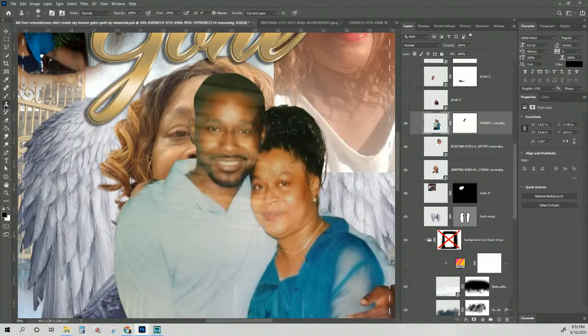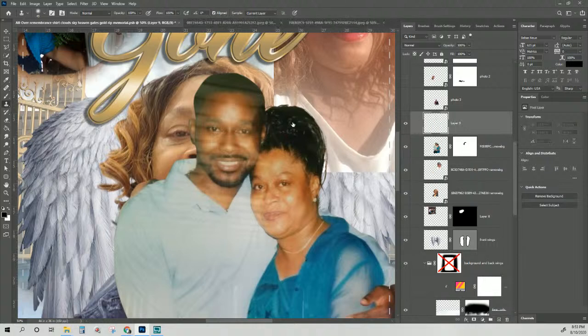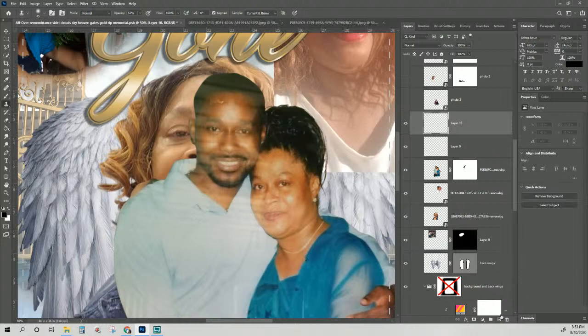Let's do our clone, and I'm going to add a new layer, and then I'm going to sample the current layer. What I'm doing is picking up from one location, I hold down Alt and pick up, and then I stamp and paint in another location. And this opacity is a little bit too much. It's not doing what I want.